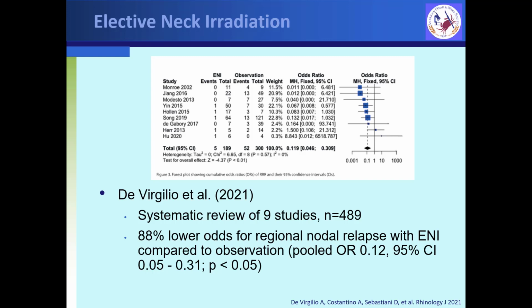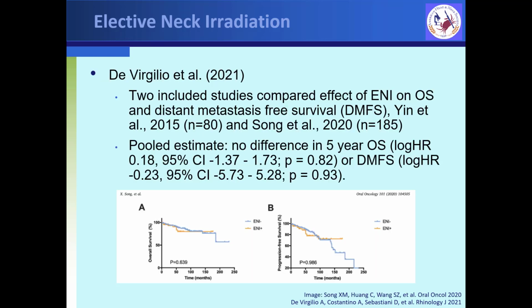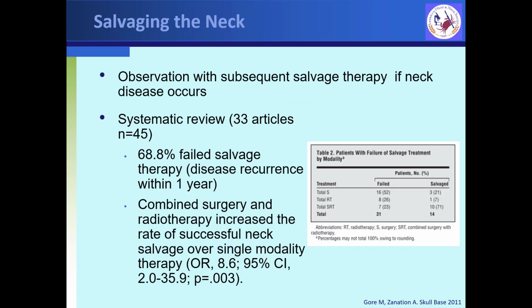2 of the included studies, totaling 265 patients, compared the overall survival and distant metastasis-free survival between the 2 treatments. The pooled estimate shows no difference in 5-year overall survival or distant metastasis-free survival, though there were limitations to these studies, primarily due to selection bias and the retrospective nature of the cohorts analyzed. Rather than performing elective neck irradiation, some have suggested observation with salvage treatment if neck disease occurs. This allows for targeted treatment of clinically apparent disease while minimizing the morbidity of elective neck therapy.